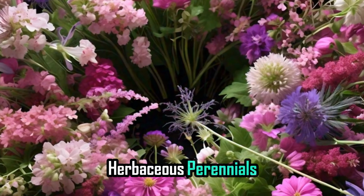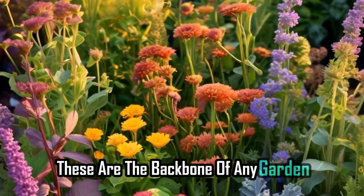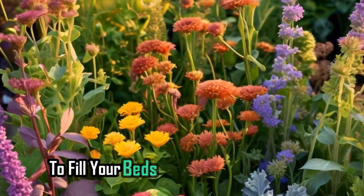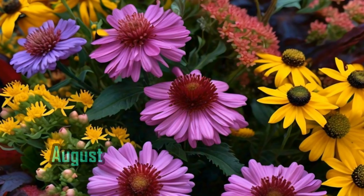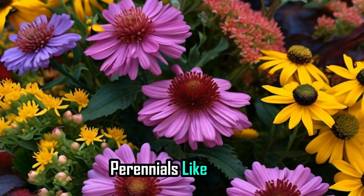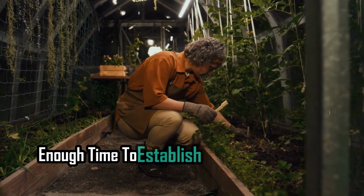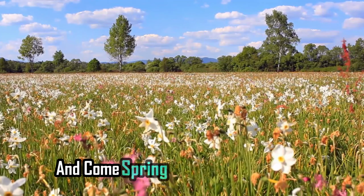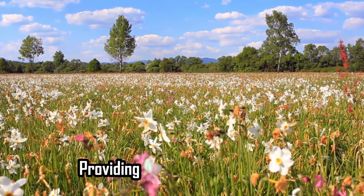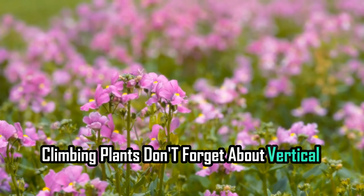Now, let's talk herbaceous perennials. These are the backbone of any garden, coming back year after year to fill your beds with texture and color. August and September are perfect for planting hardy perennials like asters, rudbeckias, and sedums. They'll have just enough time to establish their roots before winter, and come spring, they'll burst into life, providing a long-lasting display.